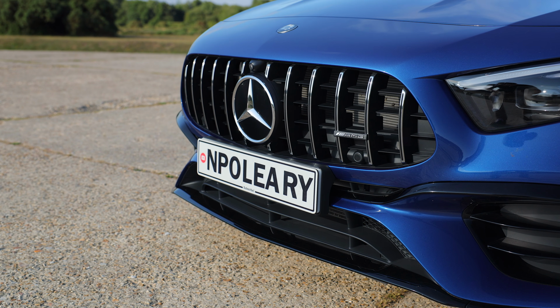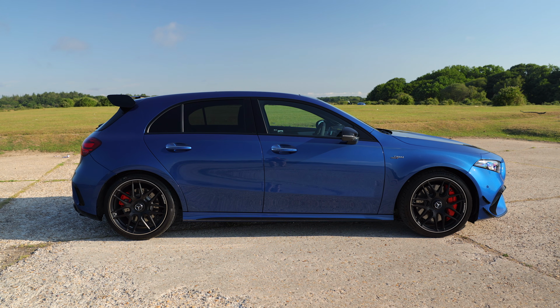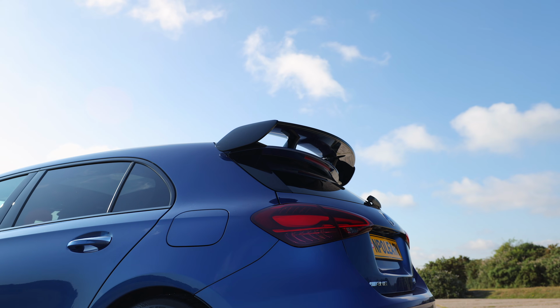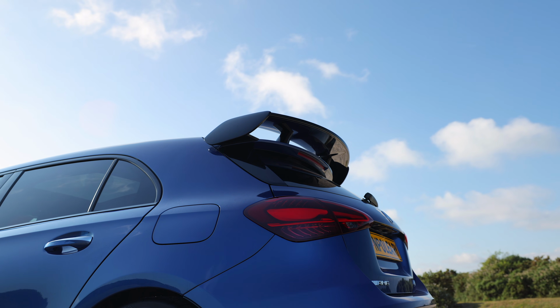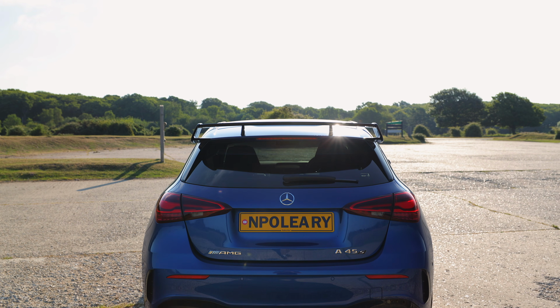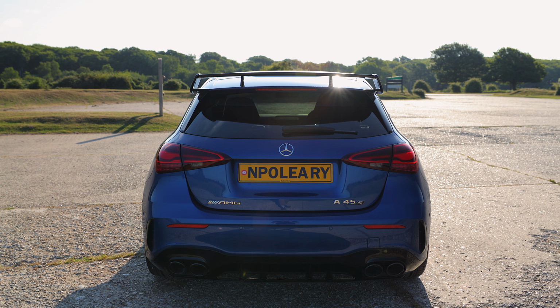AMG specific grille. This car's actually about 15 millimeters lower than a standard A-Class, and it just looks incredible, even with the aerofoil spoiler at the back as well, diffuser as well. It really, really looks the part. Oh, of course, wider wheel arches as well.